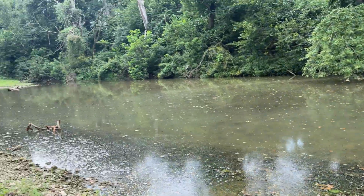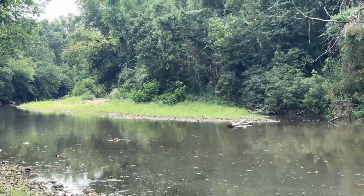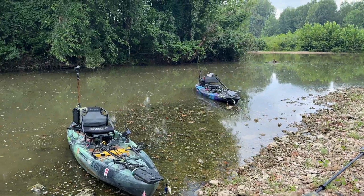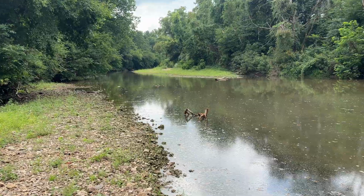Stopping for a little pit stop here. I'm thinking about going up this creek and seeing if there's anything good in it. It's pretty stagnant at the mouth, but I know that they spawn there in the spring, so it's possible there's some still up there.